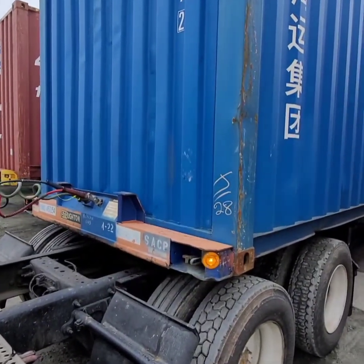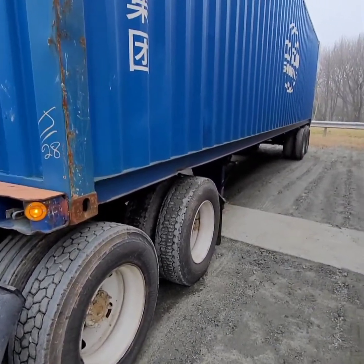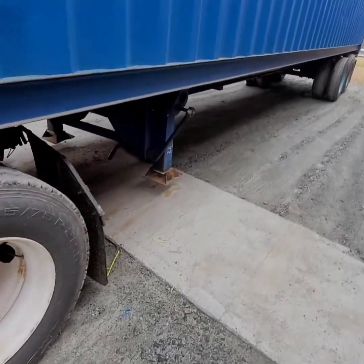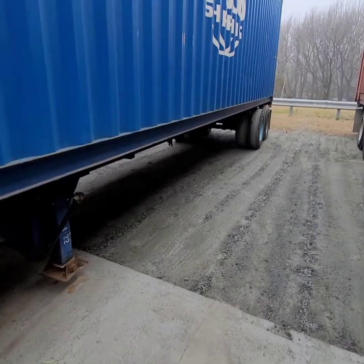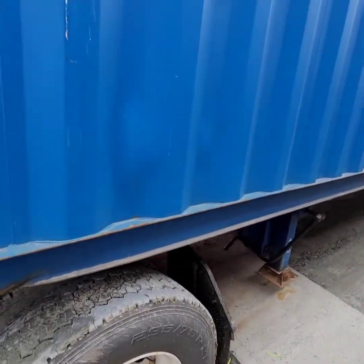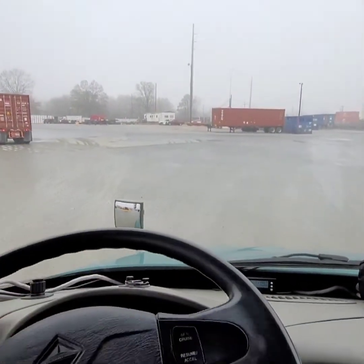All right, guys, I've connected. All my locks are locked, sit tight. Landing gear is barely off the floor. It's just the way this setup is. It's wrong, but it is what it is. Let's take it to the yard. Go get our next load. Guys, about to exit the terminal.